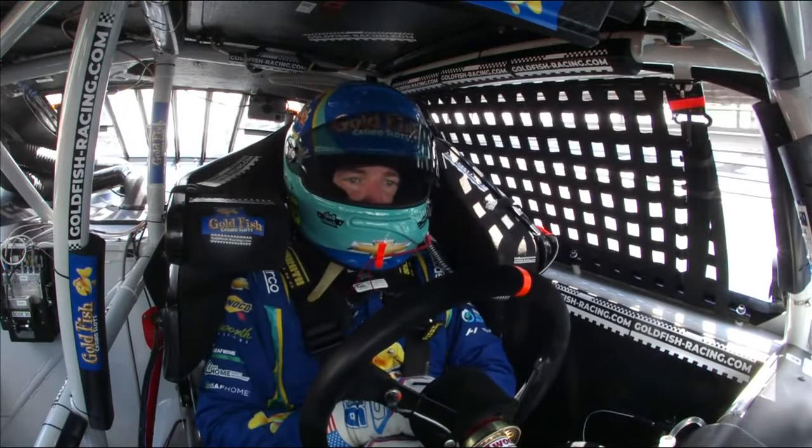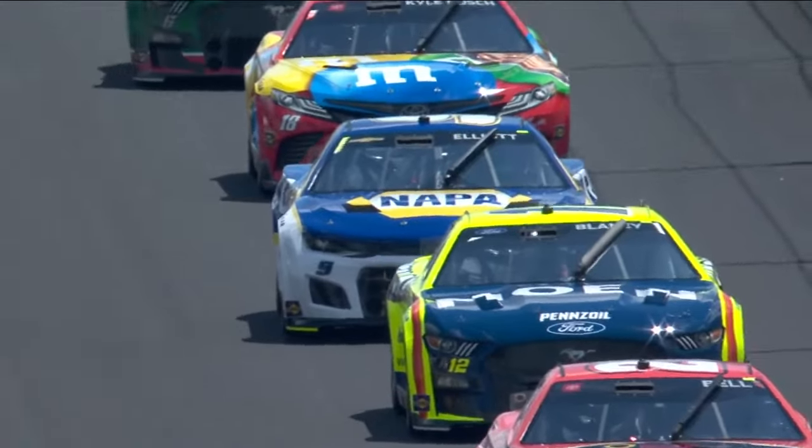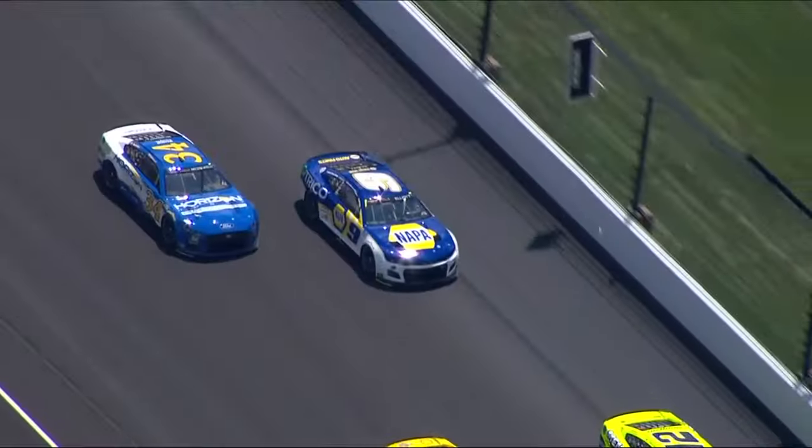He'll start 20th today trying to make it back-to-back, Dave. That's really cool, Parker. Hey, as good as Chase Elliott is on the road course, seven of his 17 wins have come on tracks like these. There's always something to learn.